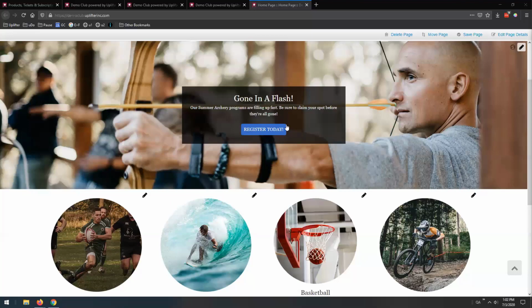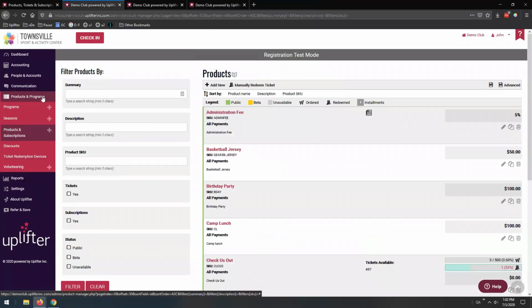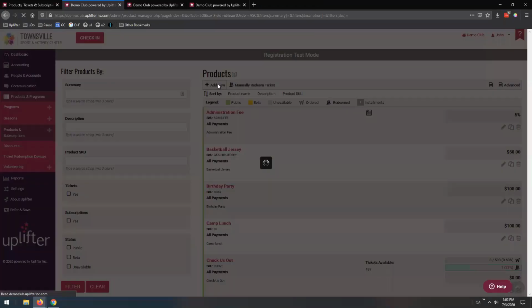So, yes, thank you so much, Jackie. Really appreciate that. Today, as Jackie noted, we're going to be taking a look at tickets. So we are going to begin where the creation begins for tickets, and that is under the admin side of the system, under products and programs, products and subscriptions. And here you can create a ticket just like any other product within your system by selecting the Add New option here in the toolbar.